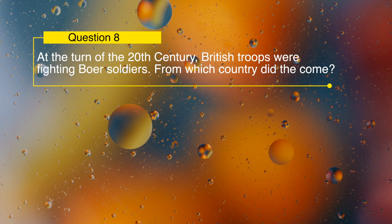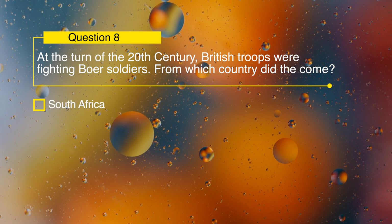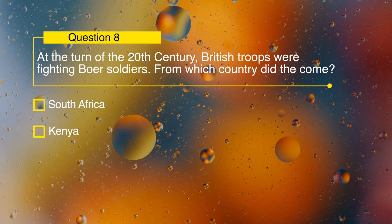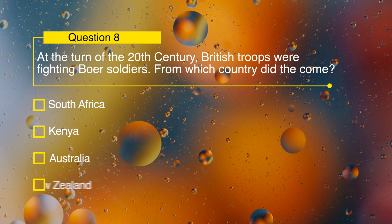At the turn of the 20th century, British troops were fighting Boer soldiers. From which country did they come? South Africa, Kenya, Australia, New Zealand.